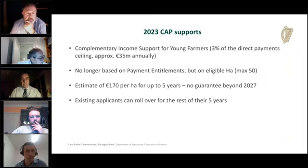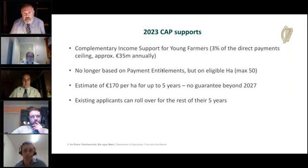Farmer Scheme. It's really important to know that from next year on, that's from 23 until 2027, the payment, the top up, as you might have known it up until now, is no longer based on payment entitlements. It is not linked to payment entitlements at all, but it is on the eligible hectares you declare on your new BIS, which is the successor to the BPS, your new BIS application next year. And that's subject to a maximum of 50 hectares.